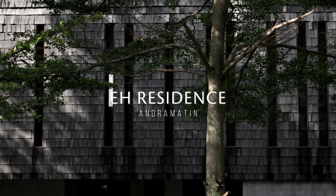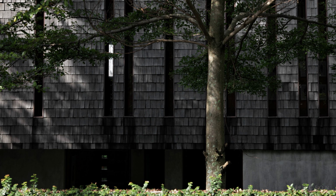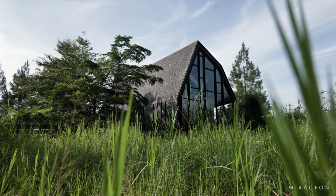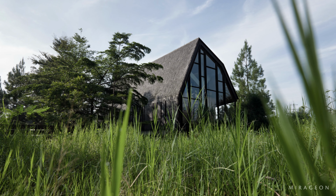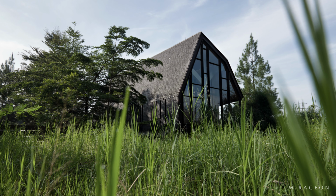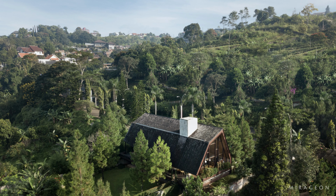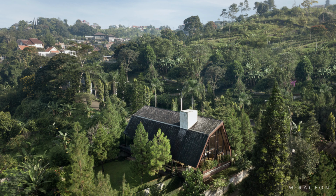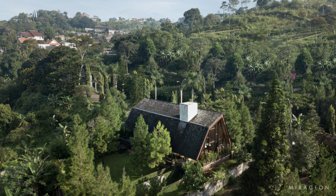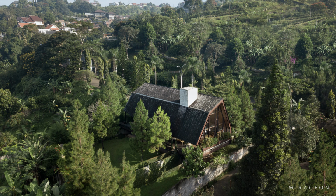The EH House in Bandung was designed to be a weekend retreat for a small family in Indonesia. Spread across the land, the house was conceived as a collection of independent spaces occupying small clearings amidst a grove of ancient pine trees. Shielded from the access road, the house opens up to the green landscape through its continuous glass facades, pointing towards the garden and the mountains that loom on the horizon beyond.